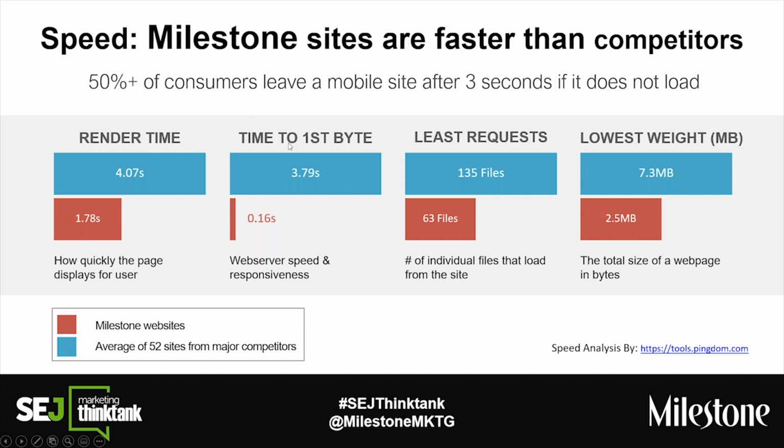There are many different pieces that search engines like Google look for. How quickly will it display? How fast does the server respond? How many server requests are there? Again, getting into the details of how Google does it, the key is to know that there are different aspects and different ways that speed is measured.